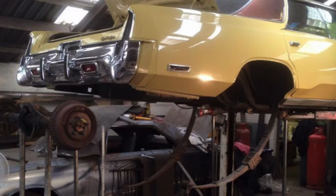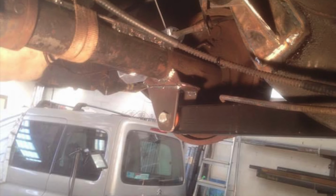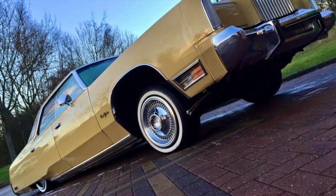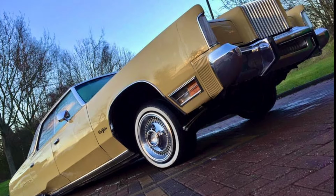So off it went to another Lords lowrider legend, Andy Wall, otherwise known as Chops, in South Wales, for a full four link rear suspension conversion and 2.6 battery install. With the stock wheels back on and fresh Mr Whitewall tyres, Chop's work really paid off and the car looked incredible.